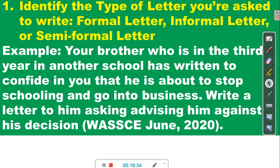Now, tip number one, identify the type of letter you are asked to write. You have to know whether it is a formal letter, informal letter, or semi-formal letter. Let's examine one of the letter writing questions we saw in the 2020 English Language WAEC exam.